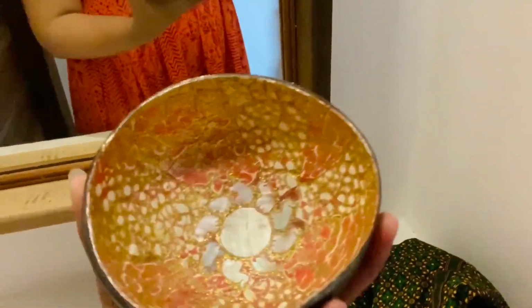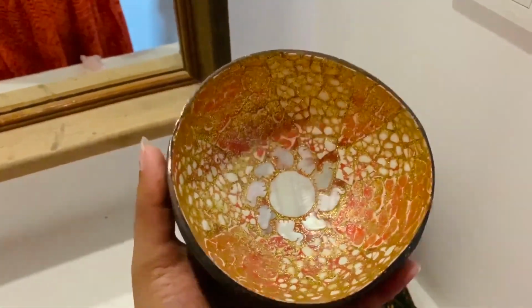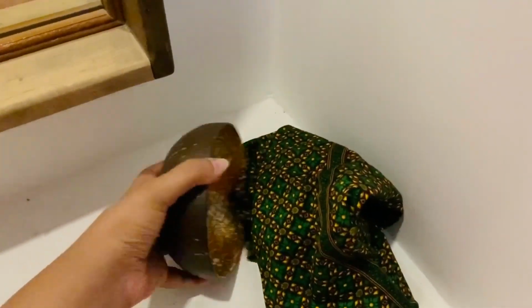And if we come here, there is a mirror, a fridge, a hairdryer, and this is something which is commonly found here. This is a coconut shell, and inside it is designed. You can see it's very pretty. So it's a coconut shell, and let's go to the bathroom.